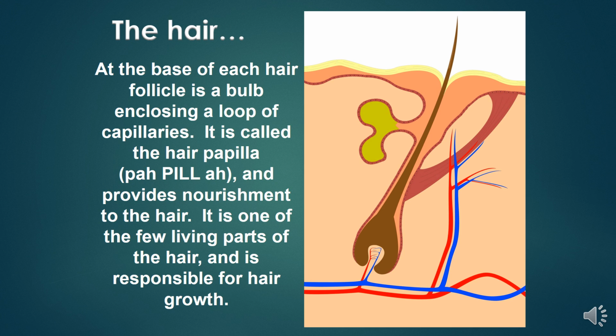At the base of each hair follicle is a bulb enclosing a loop of capillaries. It is called the hair papilla and provides nourishment to the hair. It is one of the few living parts of the hair and is responsible for hair growth.